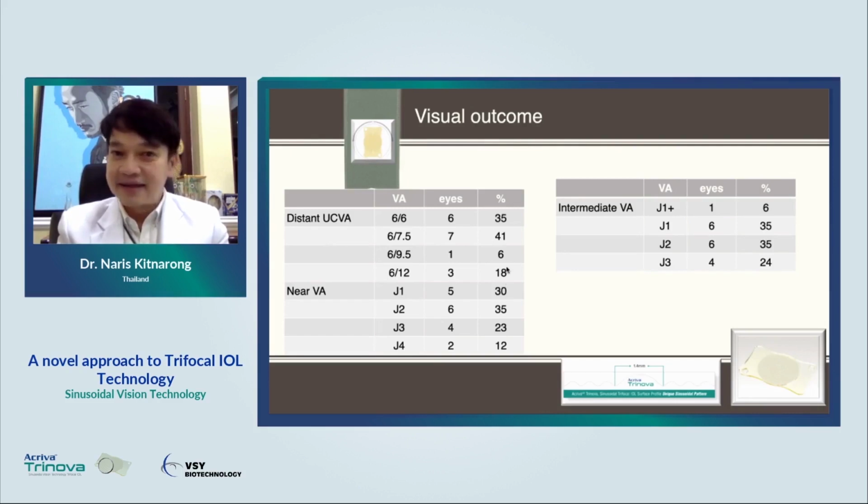For the distance, everybody is happy. For the near vision, there were 2 patients with posterior capsular opacity, PCO, and I had to do the YAG capsulotomy in these 2 patients. And after the YAG, they got the near vision back. And for the intermediate vision, 1 patient got J1, and most of them got J1 and J2. So that means that most of the patients got very good distance visual acuity, near visual acuity, and intermediate visual acuity too.